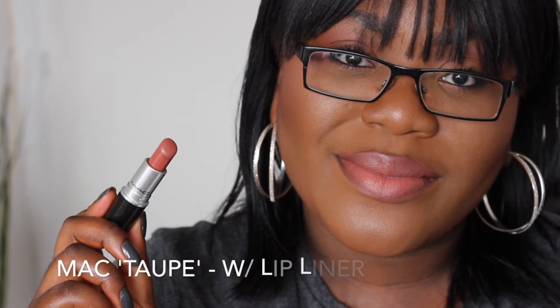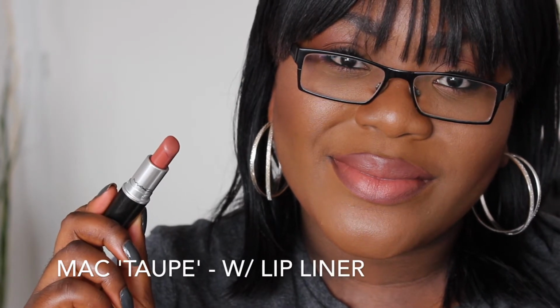Now we're going to go into the more expensive products. We're going to start off with MAC. Now with MAC, I love MAC lipsticks. I know not everyone does, but I really do enjoy them. I do have a lot of MAC lipsticks in my collection, but one of my favorites that I own is MAC Taupe, and this is what Taupe looks like, and I'll just swatch it for you.